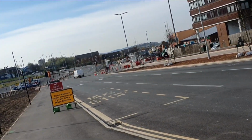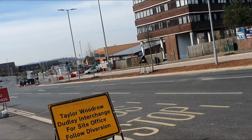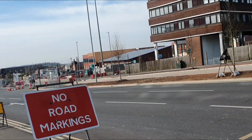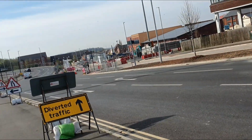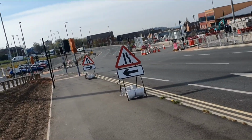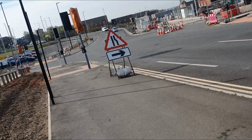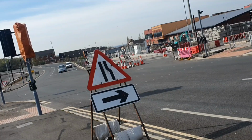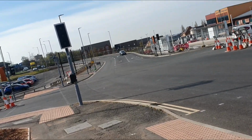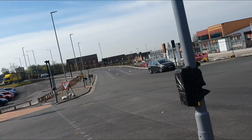Here's the new tram stops. As we walk down to the leisure centre, the new leisure centre. I don't think there's been a decision made on the old leisure centre yet. What's going to happen with that? They did say probably flats or something. There's the new tram stops.